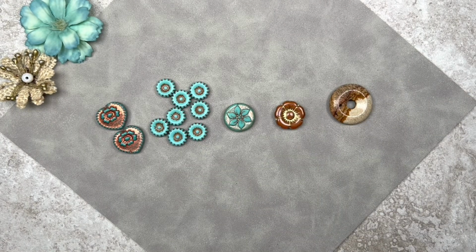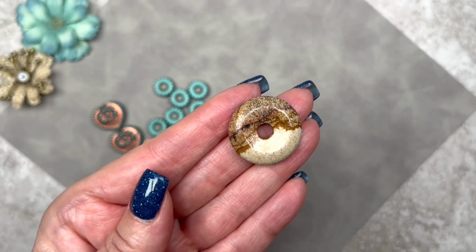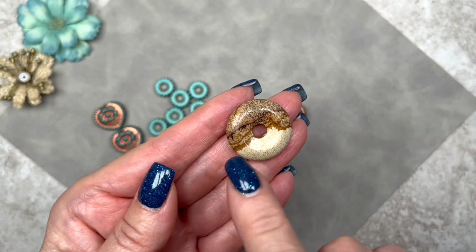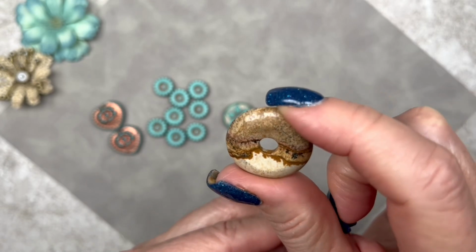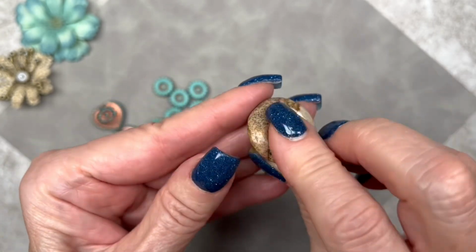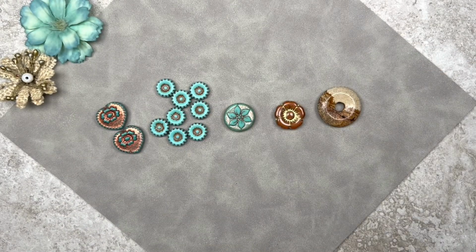And let's take a look at this jasper donut bead. It's picture jasper, and it measures 25 millimeters, and the hole measures 5 millimeters. And I love the variation. Let's take a look at the back. That's so beautiful, isn't it? I love to see gemstones that have variation like that. And jasper certainly has a lot. Very, very nice. And once again, I love that it's natural jasper. It's not dyed, because it'll give a jewelry piece a very earthy look.